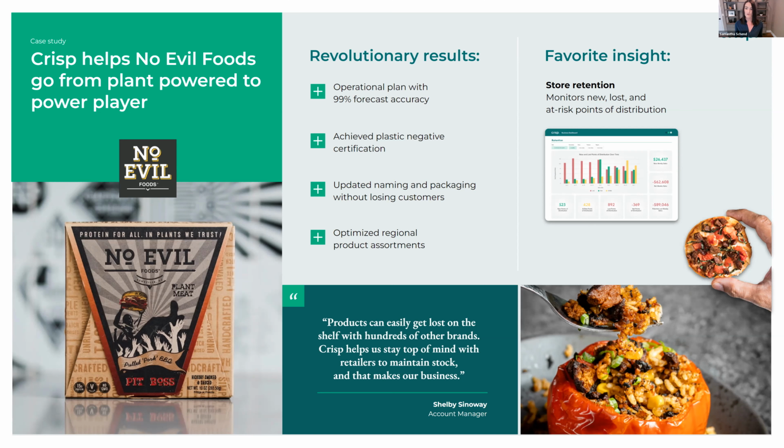And I love this quote from their account manager because it's spot on. "Products can easily get lost on the shelves with hundreds of other brands. Crisp helps us stay top of mind with retailers to maintain stock, and that makes our business just very cool."